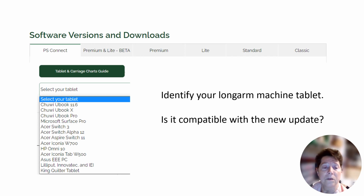new Connect software. So when you click on the Tablet and Charts Guide, you'll see a drop-down list, and from this list you're going to identify the long arm tablet that you own, and whether your tablet is compatible with the new update. Once you've taken a look at your tablet, and there are pictures on the website if you are confused about which tablet you have, that'll help you to identify your brand or model of tablet.